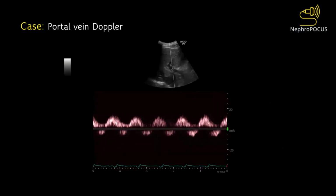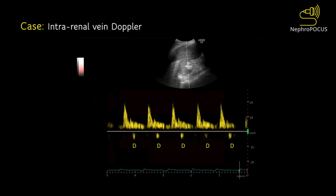And look at the portal vein now. It's almost 100% pulsatile with significant systolic flow reversal. You have this QRS complex here, you have this flow reversal here. So that's also severe congestion. So by now you can say it's VExUS grade 3. And look at the renal vein, it's again a D-only pattern.